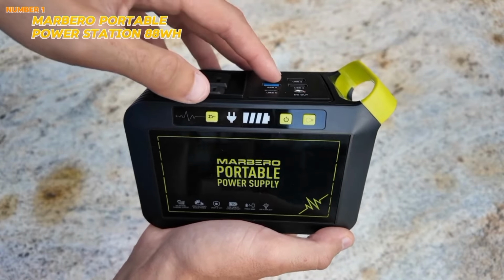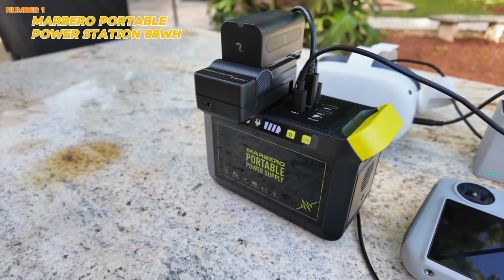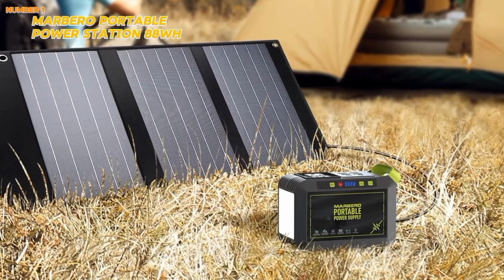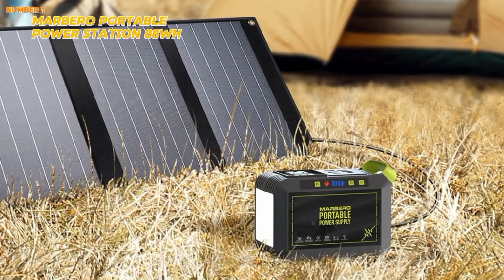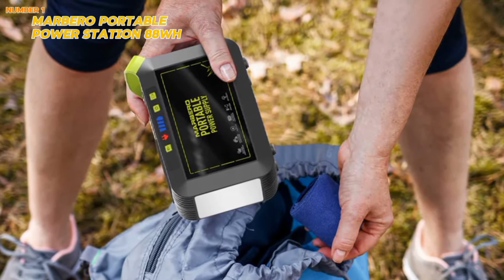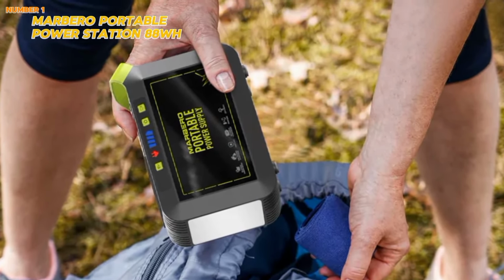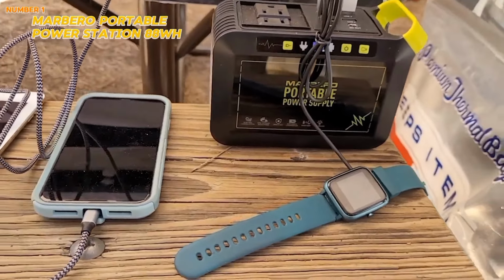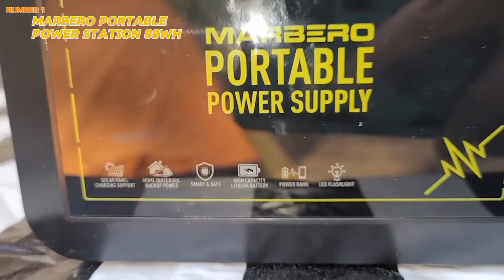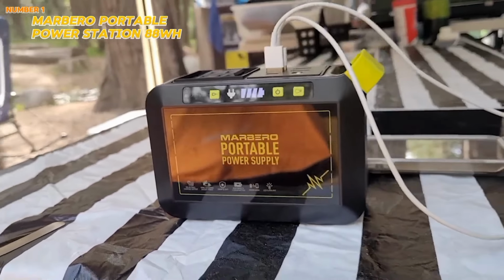Super slim and lightweight, this power station is about the size of a DSLR. It's perfect for outdoor camping, road trips, and everyday use, featuring an ergonomic handle for easy portability. With 8 output ports, it can charge multiple devices simultaneously. It includes ports for phones, tablets, laptops, and even home appliances like small TVs and game consoles.